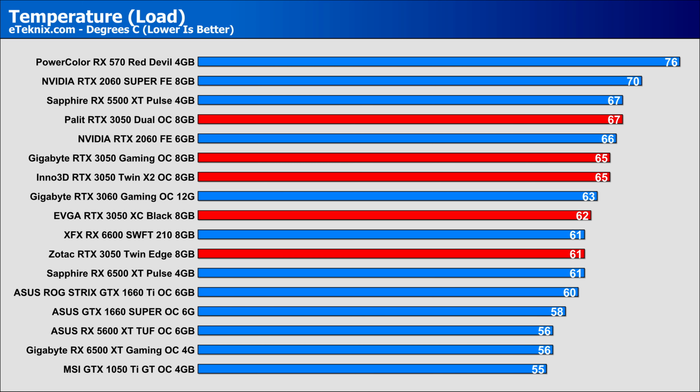So what about temperatures? Well, at load, Palit was the hottest out of all 5 cards. Saying that, even at 67 degrees in an open air test bench, it's nothing really to worry about.